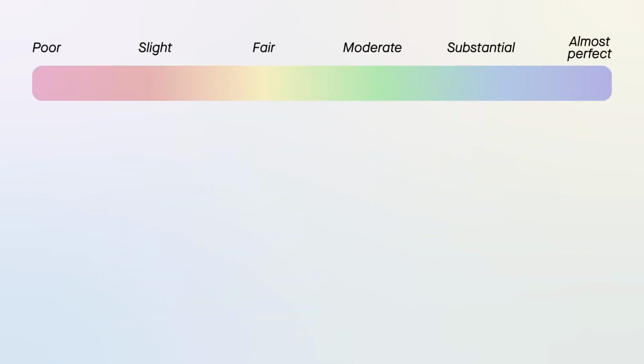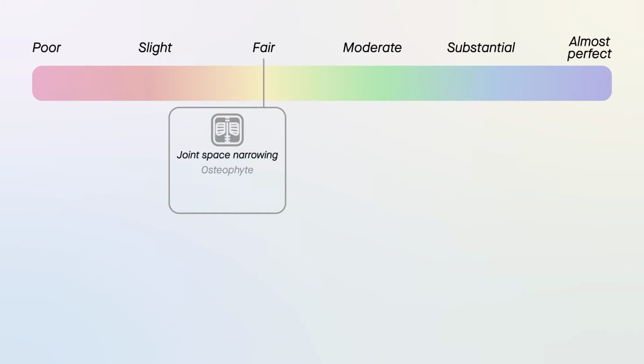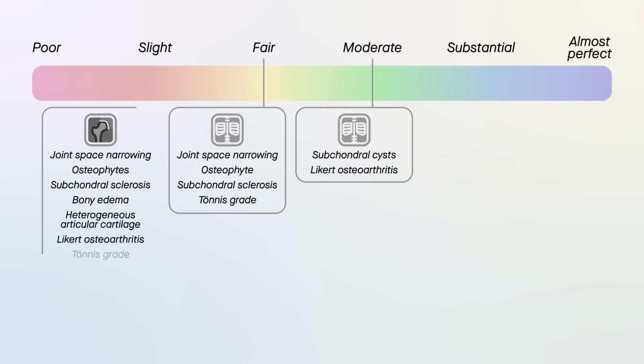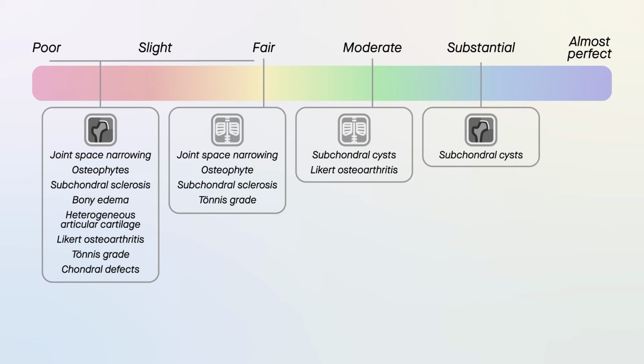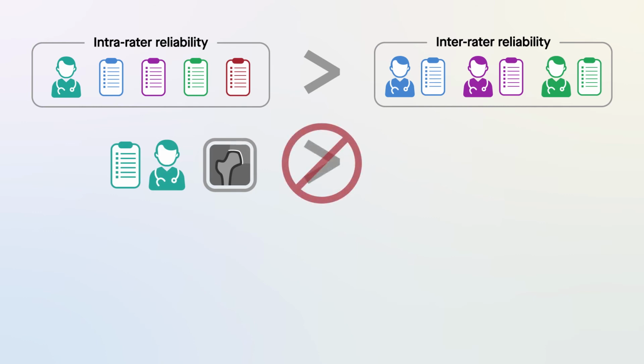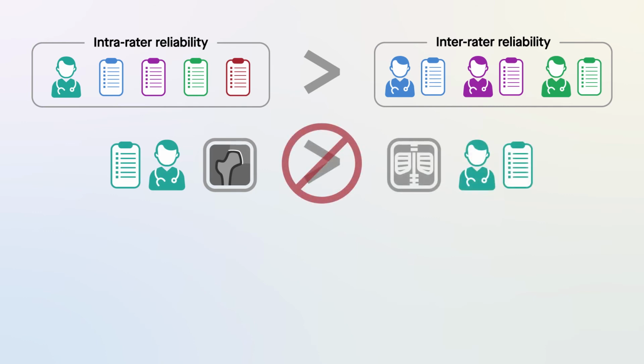Most of the radiograph-derived scores exhibited only fair agreement among raters, including the joint space narrowing, osteophyte, and subchondral sclerosis scores and the tonus grade. The subchondral cyst and Likert osteoarthritis scores exhibited moderate agreement among raters. Similarly, all the MRI-derived scores except one exhibited poor to fair agreement among raters, while the subchondral cyst score exhibited substantial agreement. The intra-rater reliability for the same images was generally better than the inter-rater reliability. However, individual raters didn't score any more reliably with MRI images than with radiographs.